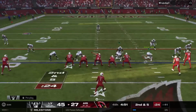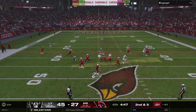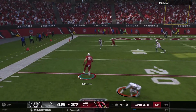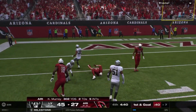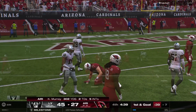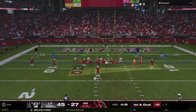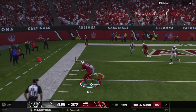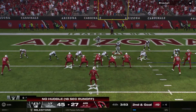Here's 2nd and 5. Green. To throw, it's Murray. This is taken in by McBride. And finally down he goes as they work it inside the 10 to the 7. Now a chance to make that big play really hurt. It's 1st and goal just outside the 5. Quick hitter here, it's complete. 3 yards is the gain that time, 2nd and goal.